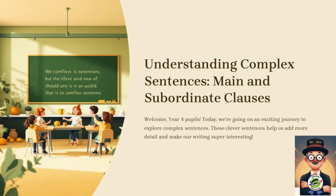Let's jump in. Understanding complex sentences, main and subordinate clauses. Welcome. Today, we're going on an exciting journey to explore complex sentences. These clever sentences help us add more detail and make our writing super interesting. Sounds like a fun challenge, doesn't it?